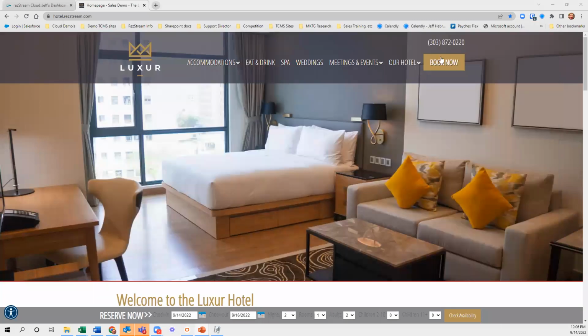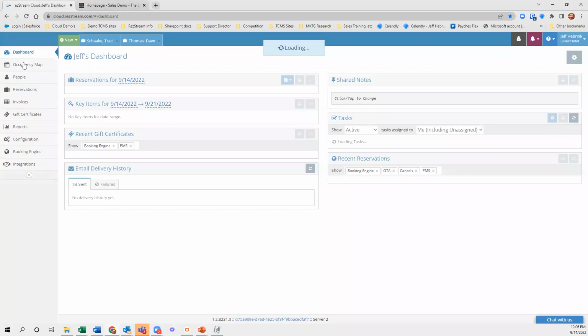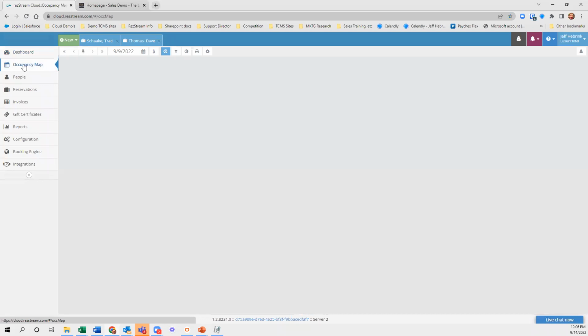But I'm going to end this slideshow and hop over into the software just to showcase a few of the highlights. This isn't meant to be a full-blown demo. I can certainly arrange one of those one-on-one, because then we can get really nitty-gritty and go into each specific thing. But I did want to showcase the cloud.